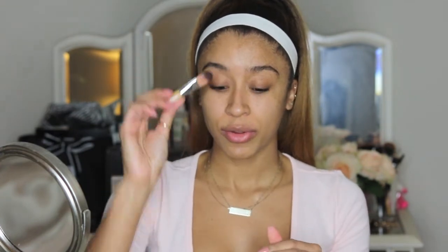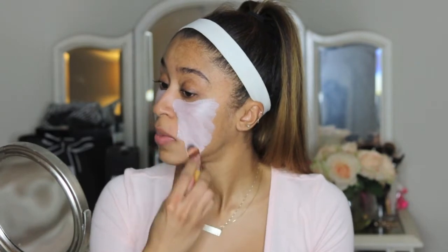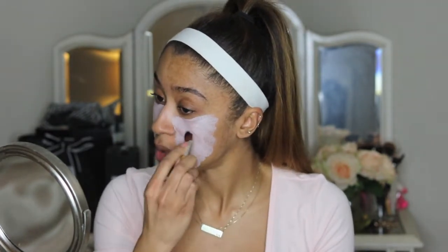I mentioned it came with a cute little applicator brush, and then we have our pink clay mask, of course. So I'm going to start with this part of it, and I'm going to apply it to my skin. I like to start with upward strokes because it helps apply the product faster, and it also helps the product penetrate your skin better as well. It's spreading really easily on my skin, so that's a good sign.